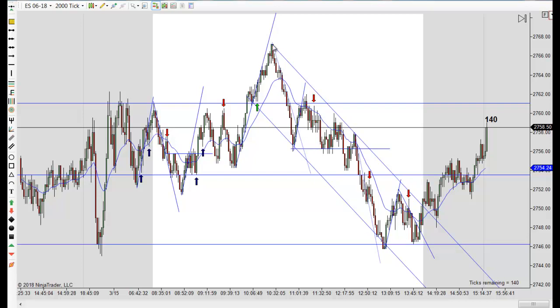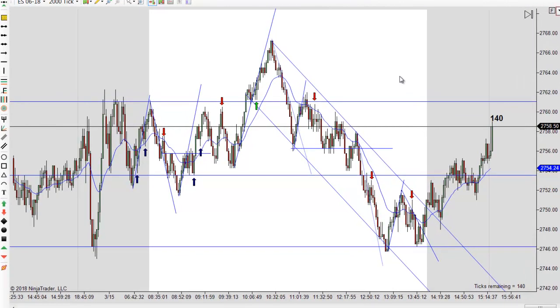Notice when we broke out here that we trended down all the way to the other side, and then we tested that and bounced, and now we're headed back up to the other side. And that's generally how ranges work. It was much tighter here. It's a two-tiered channel basically, or two-tiered range.